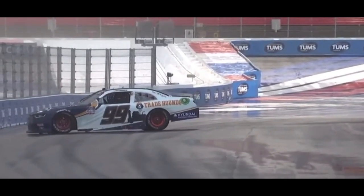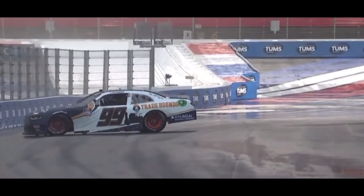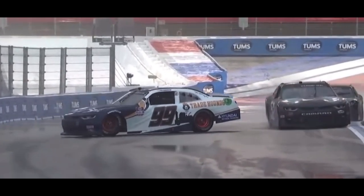Allmendinger actually is going to be a part of the IMSA race. Oh, look how close that was. Take a look at what happened there. Drops a tire off on the right side there. Oh my. Man. A little bit of standing water back there. That's definitely lift clean in place.